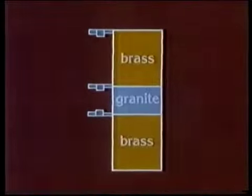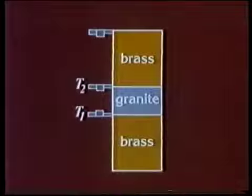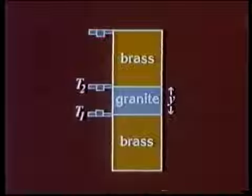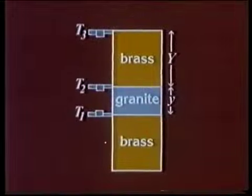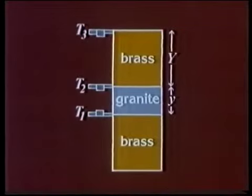Thermocouples attached to top and bottom of the rock sample measure the temperature difference T2 minus T1 across it. If we divide this by the thickness, y, we get a value for the temperature gradient across the rock disc. This can be compared with the temperature gradient along one of the brass bars either end of the sample. The heat flow through both the brass and the granite is the same, so by comparing our two temperature gradients and knowing the thermal conductivity of brass, we can then calculate the thermal conductivity of the sample.